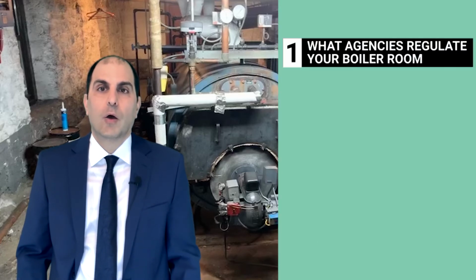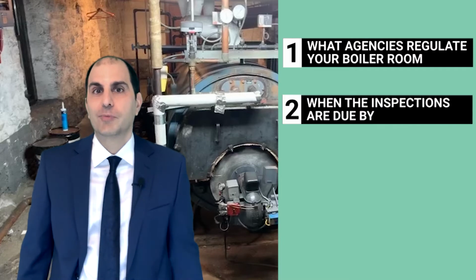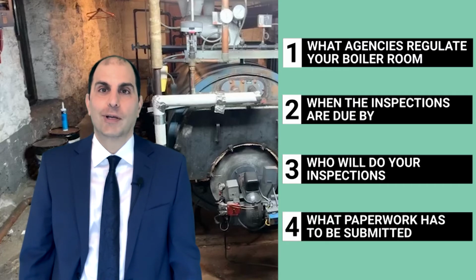Number 1, what agencies regulate your boiler room? Number 2, when are the inspections due? Number 3, who will do your inspections? And number 4, what paperwork has to be submitted?